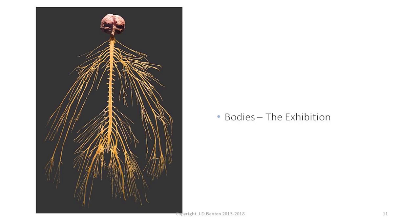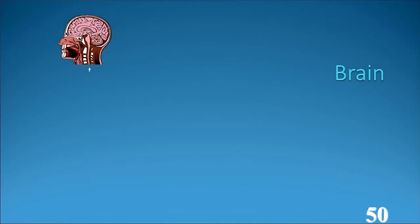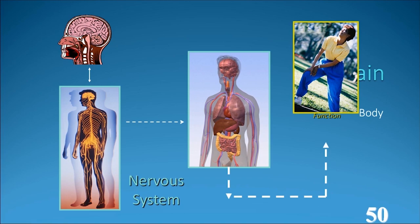Here's our nervous system. This is from the body's exhibit. Here's our wiring diagram. Why don't we start following it? Here's an overlay of the autonomic nervous system. This is what they teach me in chiropractic college. I know they teach it to you in medical school, but they really drill it into us because we're neuromusculoskeletal specialists in the chiropractic world. So we see that we have nerves that come from the brain down the spinal cord, and they exit at specific levels, and they go through every muscle and every organ in the body.